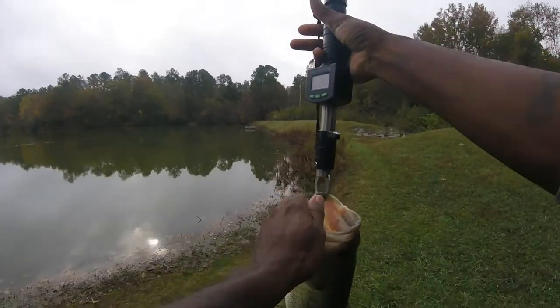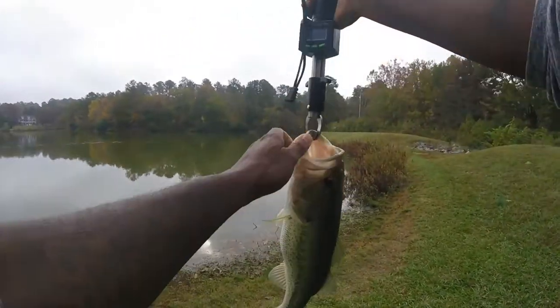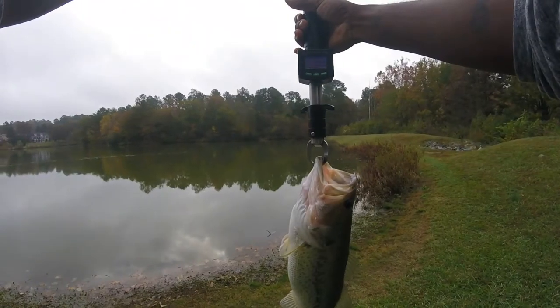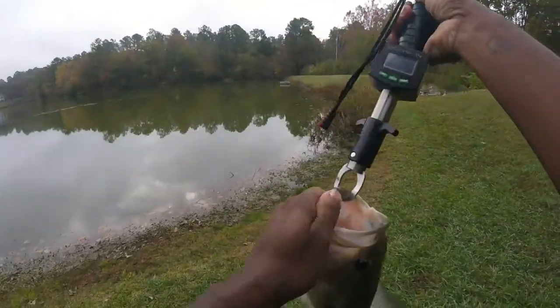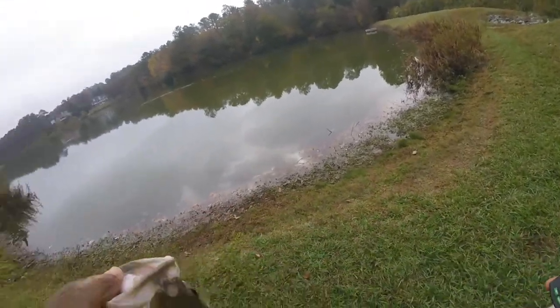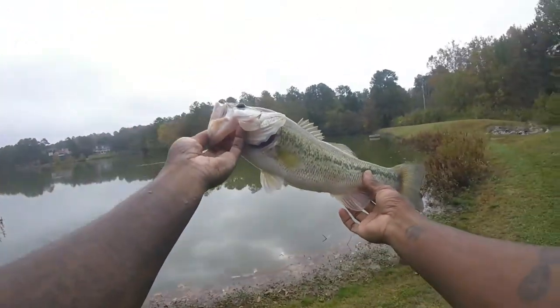2.71. Weigh one more time, just to make sure. 2 pounds, 2.71 ounces. Nice fish there, guys.